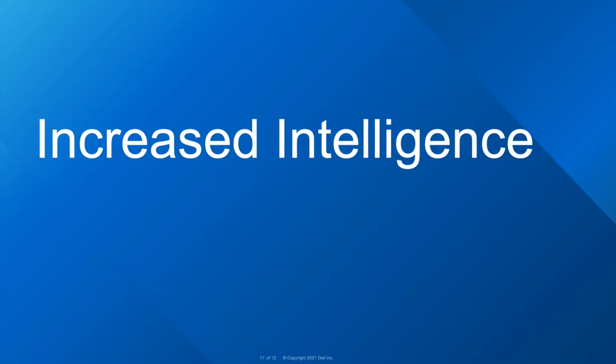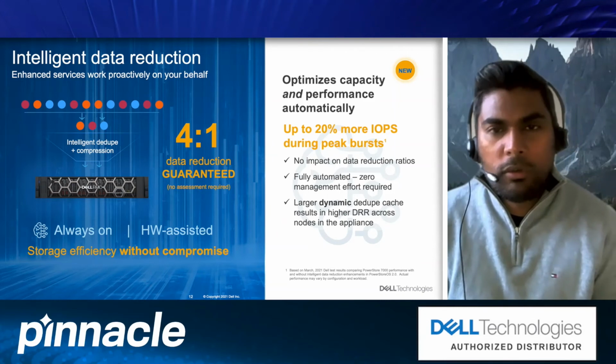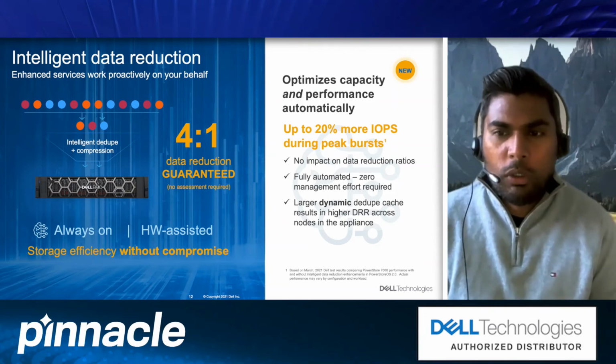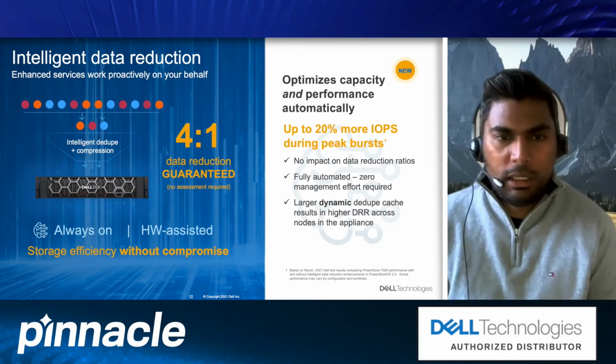So let's talk about some of the changes that we've made to the intelligence part of PowerStore. Right, so we'll talk about some of the features there. Okay, so one of the several ways in which we've evolved the intelligence of PowerStore was through a series of enhancements that we've done on the intelligent data reduction.